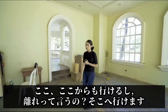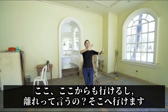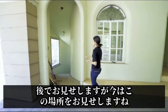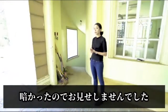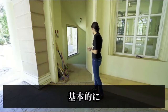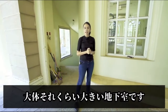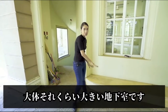So ito yun, you can also go here and then you can go to the rest of the, this is called your in-law suite. Later I'll show you. But for now, I just want to show you this area. So this leads down to a basement. And hindi ko mapakita because it's dark. But it's essentially as big as basically the 5 rooms that we saw up here.